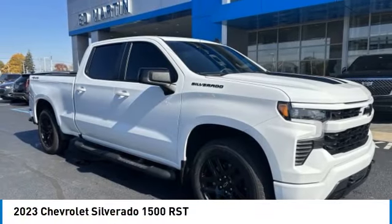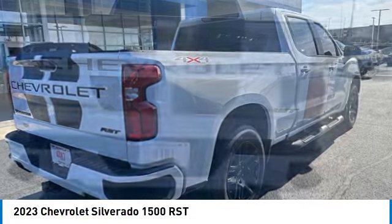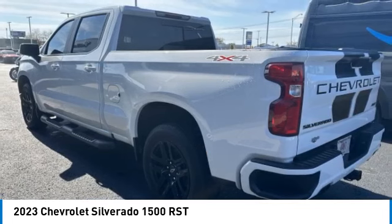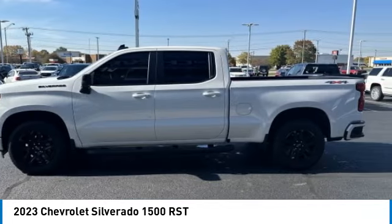Make a great choice today with the 2023 Silverado 1500. The Chevy Silverado 1500 has the lowest cost of ownership of any full-size pickup. This vehicle has less than 15,000 miles.